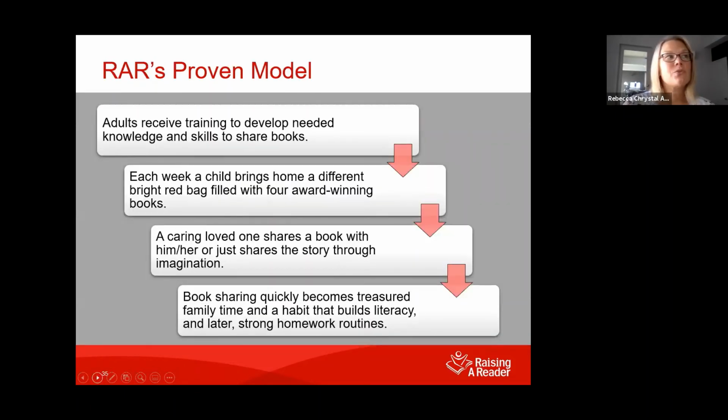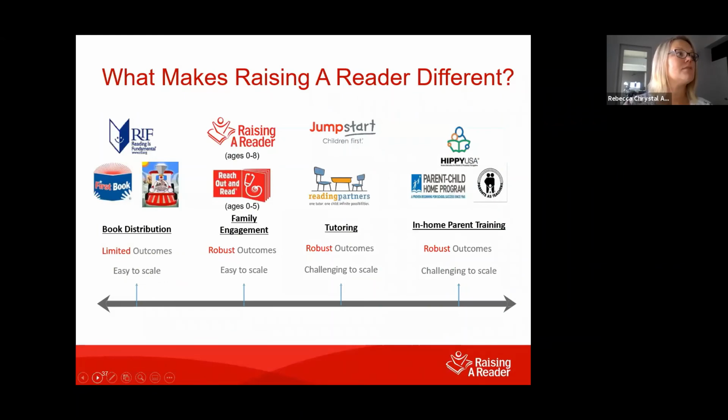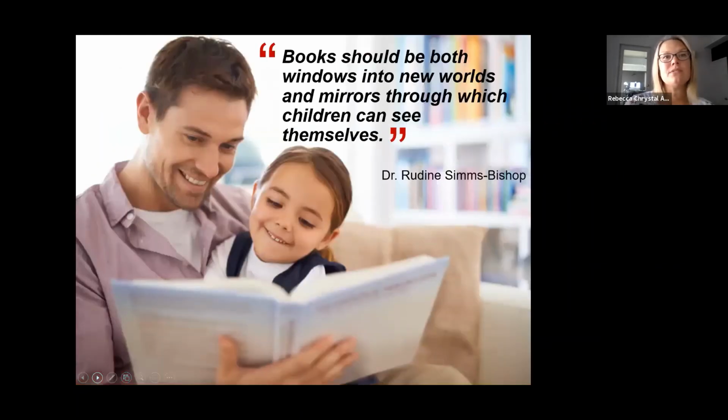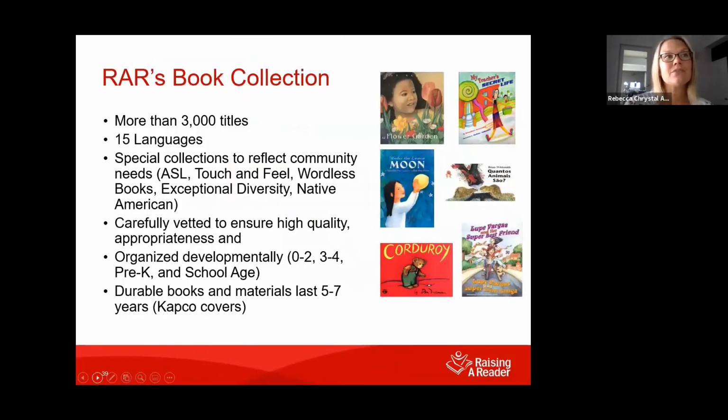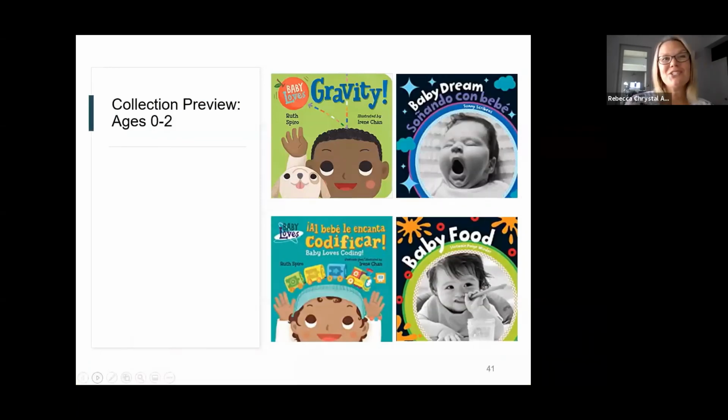Our model is a train the trainer model and shows impact. We know that when families participate in our program, they're showing statistically significant positive changes in their children's overall preparedness, literacy, and family routines. We know that books have to be both windows and mirrors. And we have over 3,000 titles in our collection, like I mentioned, working with at least 40 or more publishers across the country. So I wanted to show you a couple of previews of the books, and I realized that we have 4 minutes left. These 30-minute webinars go by so quickly.